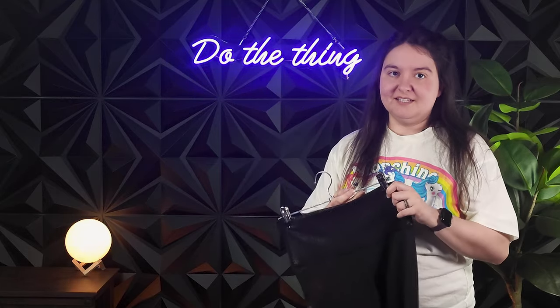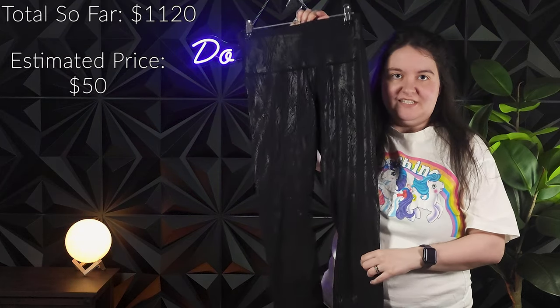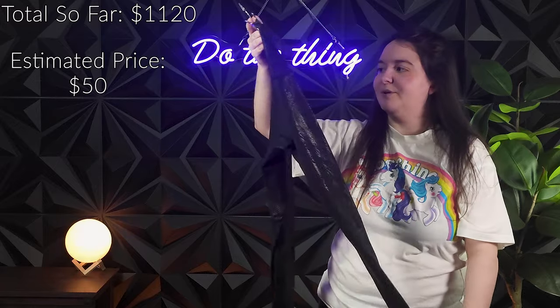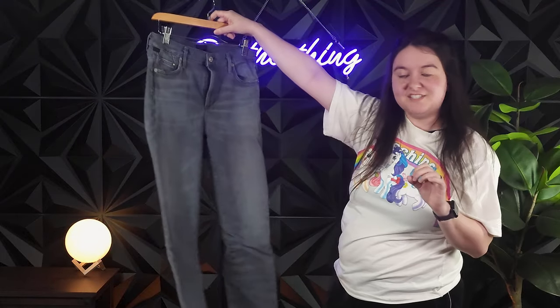So I think I'm going to count these as about the same as the last ones, but I already forget what I said for the last ones. The 50, right? Like, come on. Someone will give me 50 bucks for these basically new Lululemon leggings that probably sold for 130. Please.